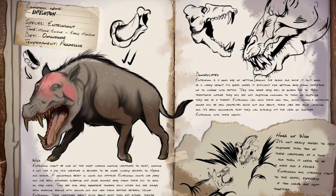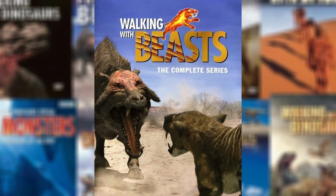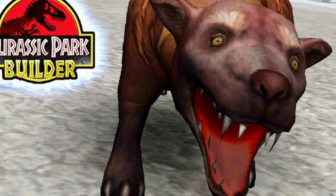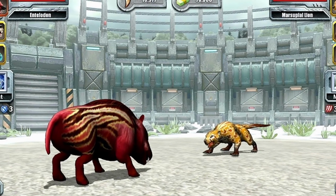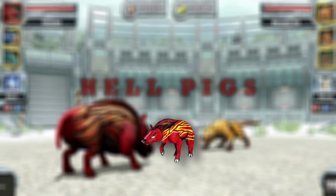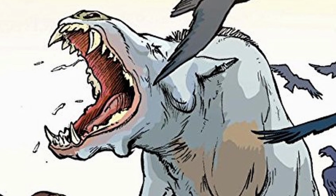of even-toed ungulates. Popularized by shows like Walking with Beasts and Prehistoric Predators, as well as games such as Jurassic Park Builder, Entelodonts have earned multiple terrifying nicknames like Hell Pigs, or sometimes even Terminator Pigs. But were they as ferocious as they look?